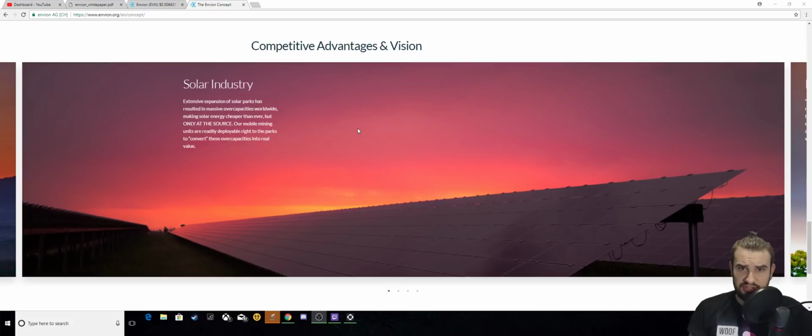Using these shipping containers, they can literally chuck it on a ship, chuck it on a lorry, and take it anywhere. It doesn't matter where, it can literally go anywhere around the world, plug into the power source, and away you go. That itself is genius, using shipping containers. People use shipping containers for all sorts of things outside of shipping things. I mean, people use them to build houses, for God's sake. There's some really cool videos on YouTube on how shipping containers can be used for so many different types of things, and Envion are really taking advantage of that and creating a system where you can take a mobile mining rig and take it anywhere.